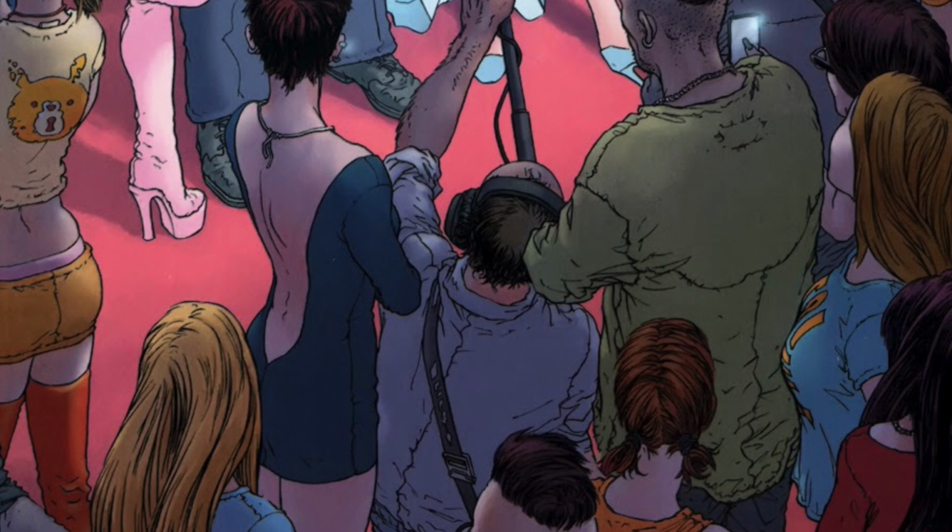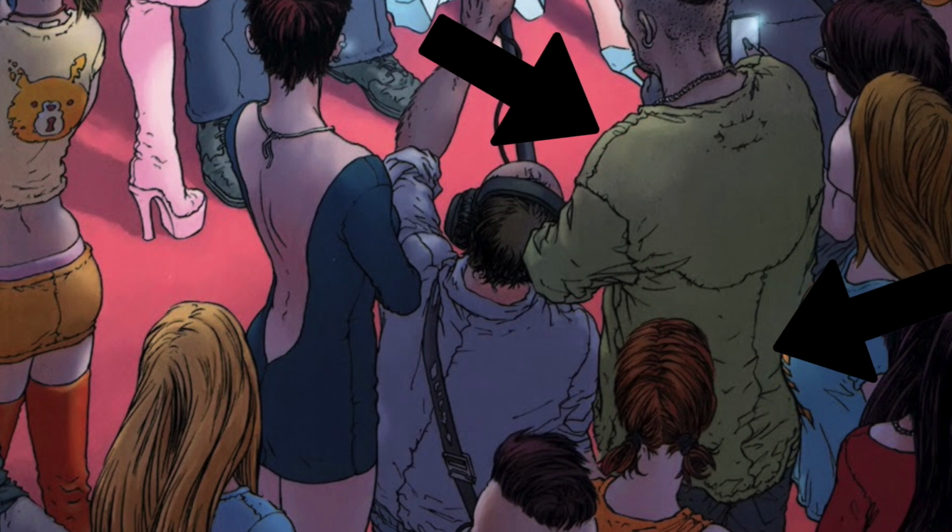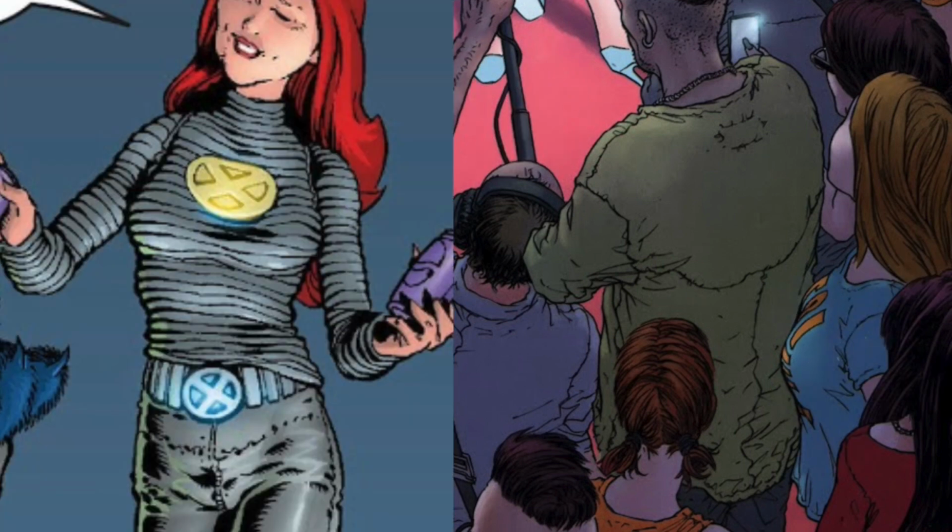I do have to say, Quitely has a very unique way of drawing clothes. I think it's stuff like this here, a controlled wavy line. And I just love this texture of the sweater, coat. Is it maybe rubber? It just looks awesome.